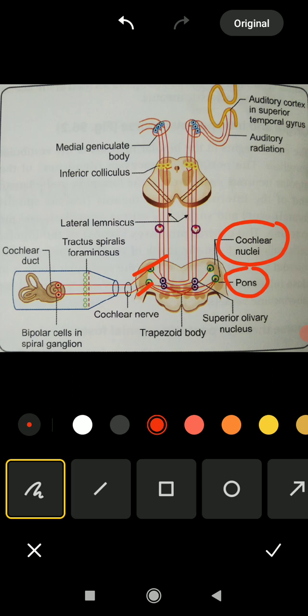In addition to this, one more body forms the second order neuron. It's called the trapezoid body, which is there in the midline part of the tegmentum of the pons. So the second order neuron receives the information from the bipolar neuron of the spiral ganglion. After receiving the information, the second order neuron, as you can see, forms the auditory tract, which is going upwards.